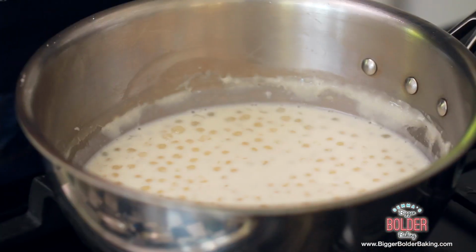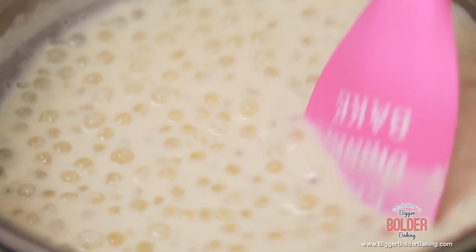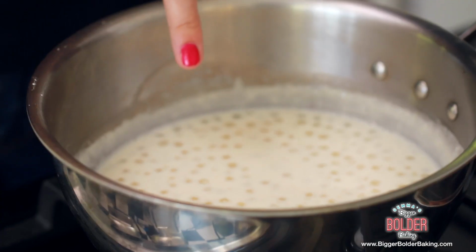Okay, so it's been an hour and I want to show you what the tapioca should look like. It is plumped up and the tapioca has gone transparent, just like frog spawn, so this is what we want.